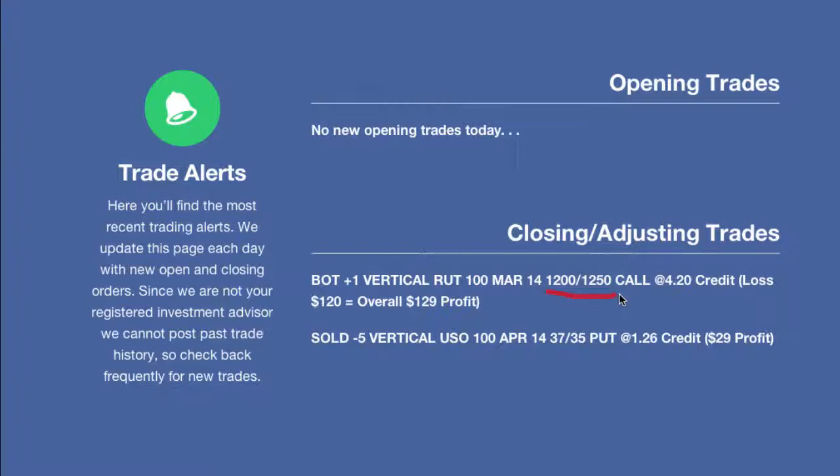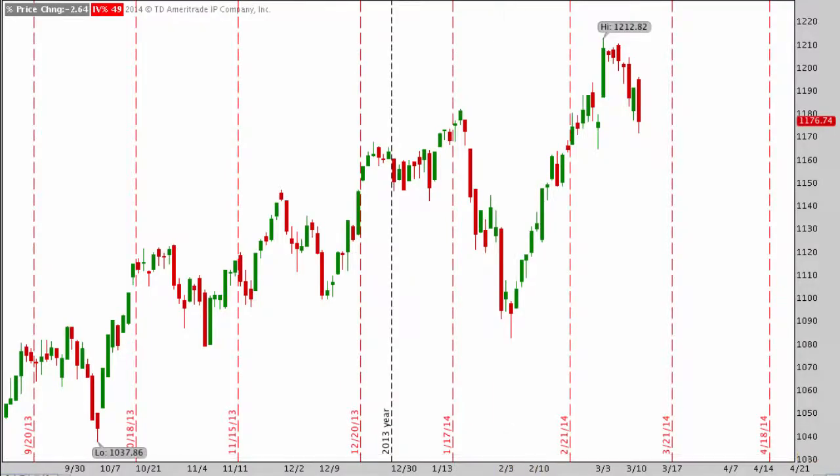Now this was back when the RUT was actually kind of around 1100. So we sold a 950 put spread. So we were a very, very good clip away from the market here. And you'll notice that the stock market really just basically ran right at our 1,200 strike that we had on the call side. So we got rid of the put side a couple weeks ago and bought that back for about 18 cents, assuming that the market would kind of turn over a little bit earlier, and it didn't. And in fact, it actually kind of breached our levels and went all the way up to 1212.